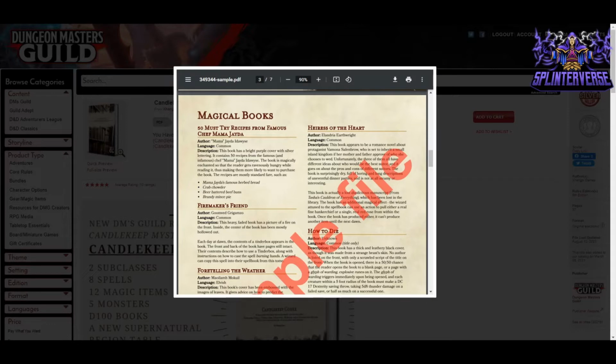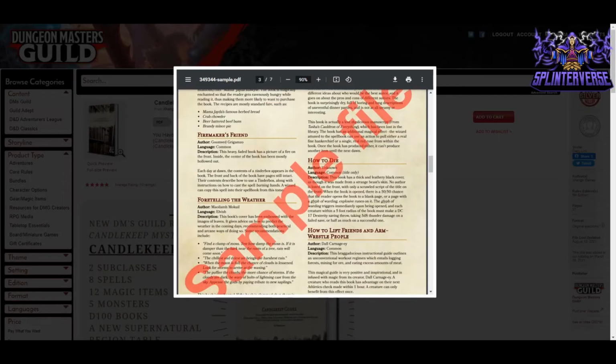steamy or interesting. The book is actually a lost duplicitous manuscript from Tasha's Cauldron of Everything, which has been lost in the library. The book has an additional magical effect. The wizard attuned to the spellbook can use an action to pull either a real fine handkerchief or a single real red rose from within the book. Once the book has produced either, it can't produce another item until the next dawn. So very fun background with some surface text, but then underneath it there's something kind of hidden.